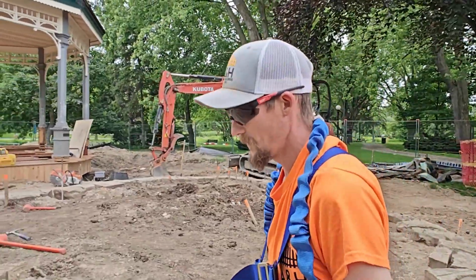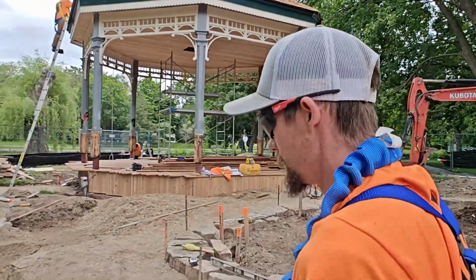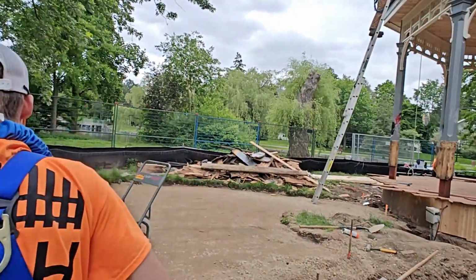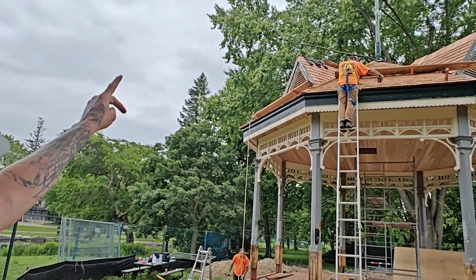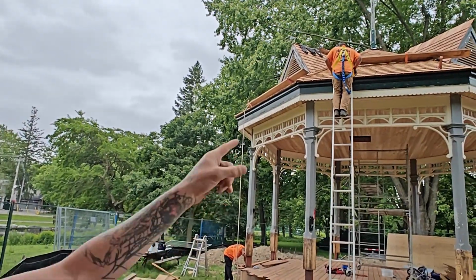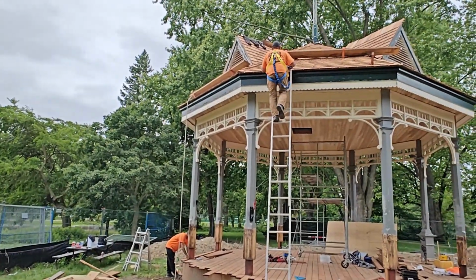As you can see over here, we got the roof cap. 2 sides over here. Got there on the hip, capped on the dormer, capped on the other hip. Other dormer's done. We're switching over to do the front 2 now, and then we'll be done.